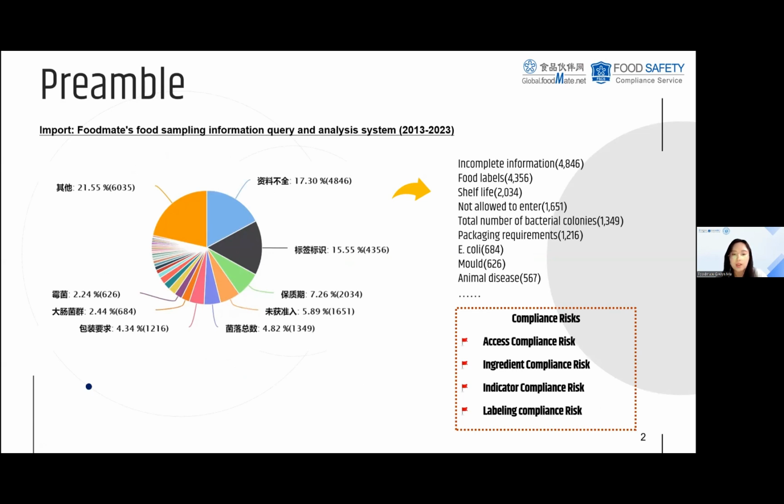What we noticed from this data are the main reasons behind the unqualified imported products. These reasons may be summarized into the following four aspects. The first is the access risk, the second is the ingredients risk, the third is the risk of the indicators, and the last is the labeling risk.